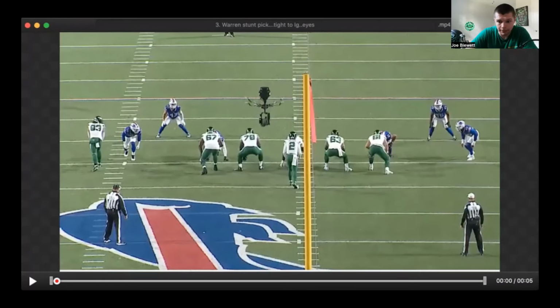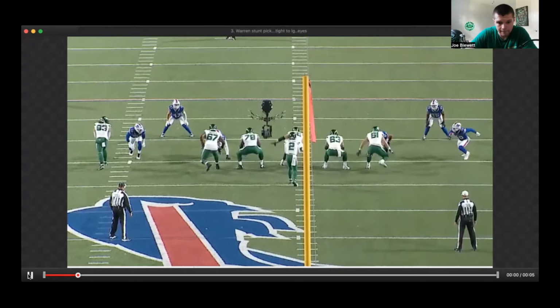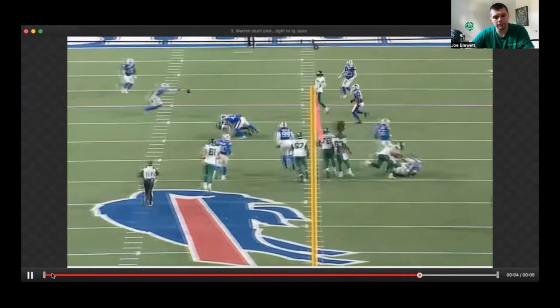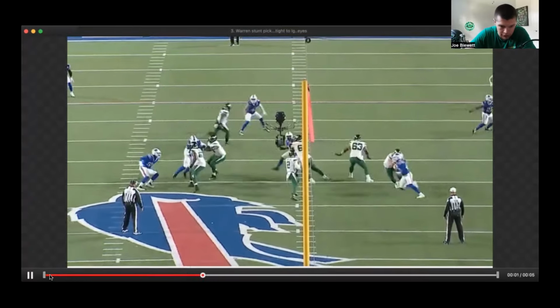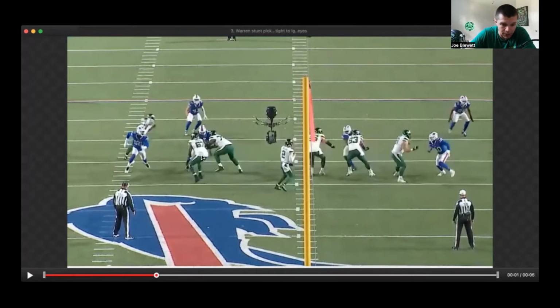Warren stunt pickup, tight to left guard, eyes. Okay, left tackle. This is a better rep. I can see his eyes here. Okay, so there's two things to this. One, good stunt pickup right off the jump. It's a good play. I like the fact that he's getting to his vertical set. He stays pretty tight to his guard.